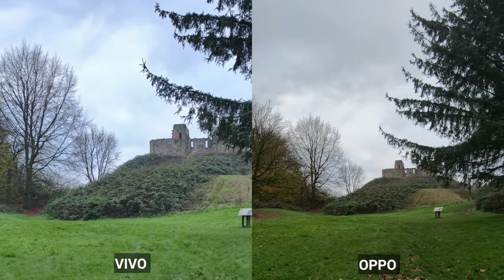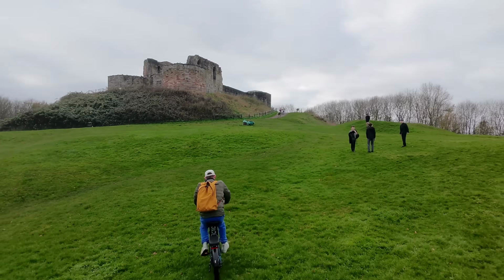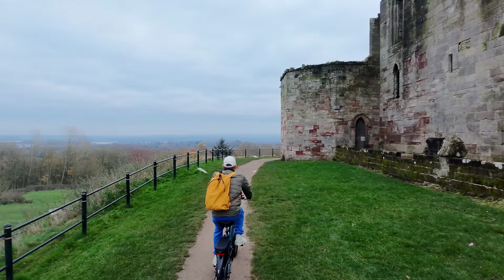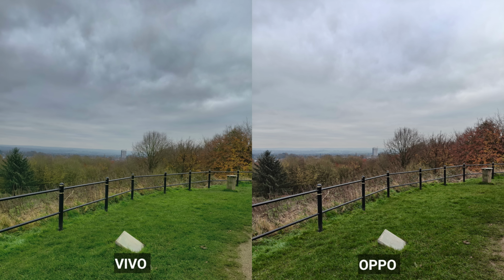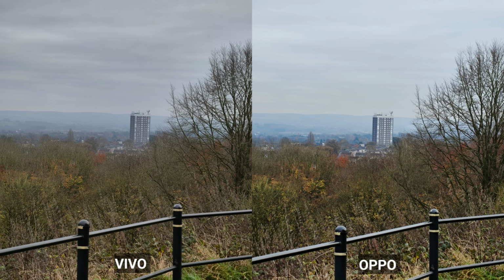Let's go all the way up to the top and take some pictures. As you can see here, OPPO just a little bit sharper in this selfie shot, but let's have a look at the maximum. So this is the ultra wide angle, moving on to ×1, slightly different in color accuracy, but not a huge, moving on to ×2, and then slowly we'll be getting closer and closer.